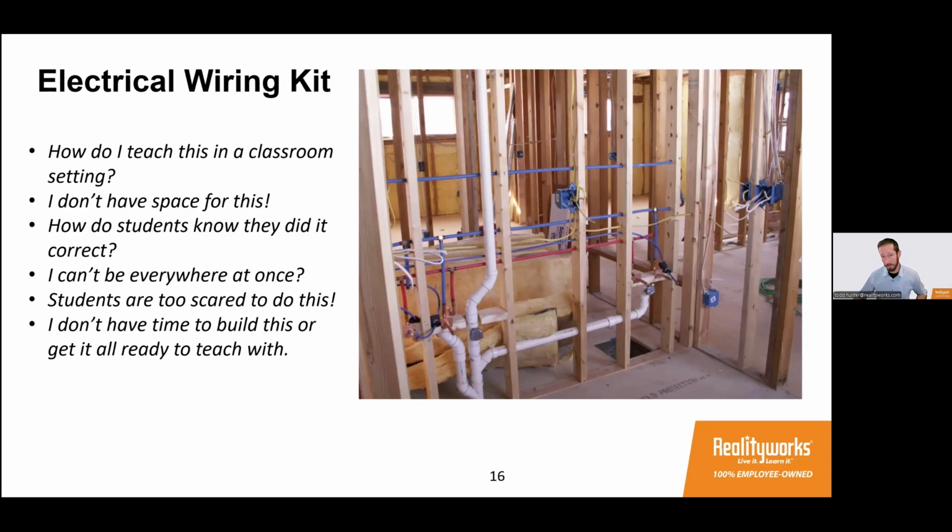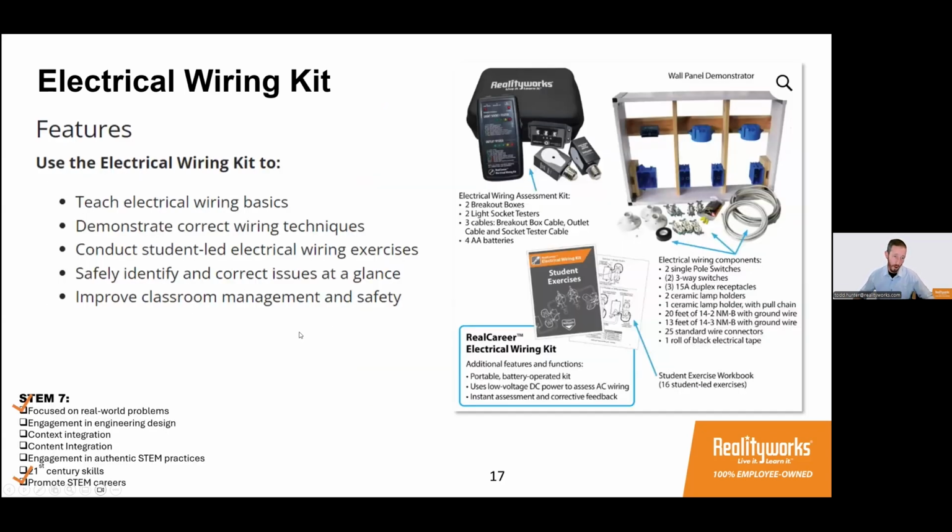And this one comes from listening to our teachers. And these are all the comments that we've heard from our teachers, especially working in the trades, construction, carpentry. Some classes even just go straight to the wiring, right? How do I teach this? How do I bring this into my classroom? And so we worked with our team of engineers to bring this real world problem into the classroom, which short of ripping the drywall off of your classroom wall, you can't get much more real than this.